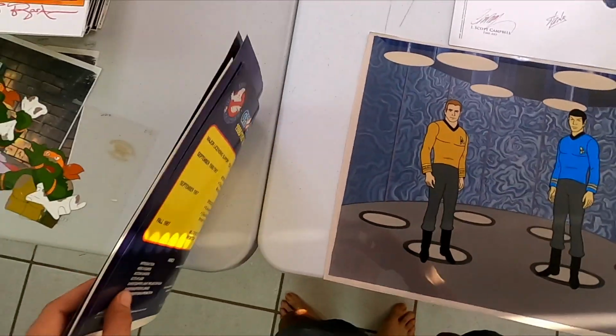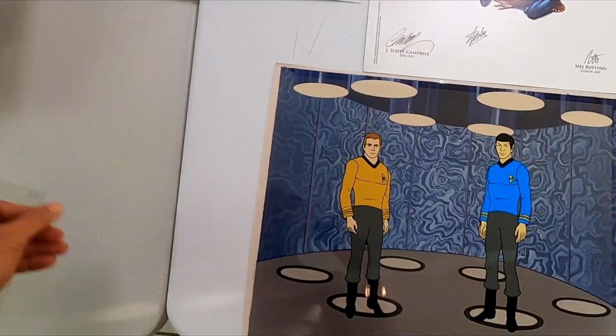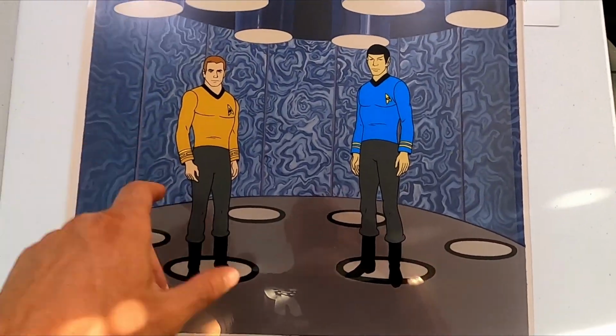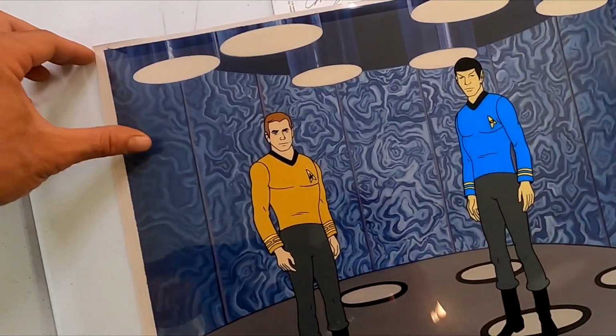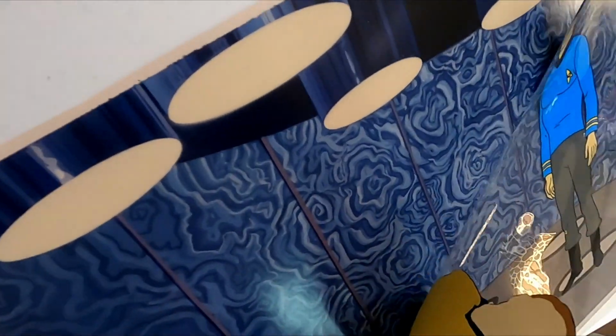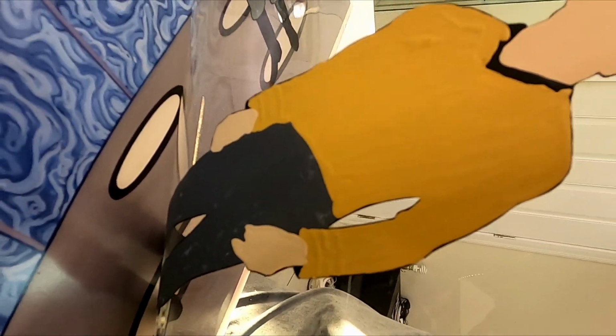So that's that. I'm gonna try to go a little quicker here. This video is gonna be forever long. This is original production art for Star Trek. When you look back there, that's hand painted. Like, that's not a print. That's not a reproduction. That background is a hand painted background. It's not printed. Like, you can see the over splots there with the paints.